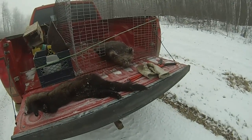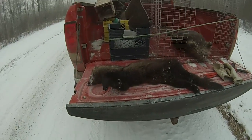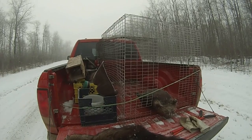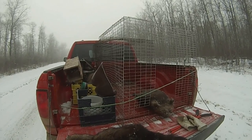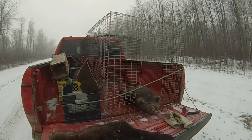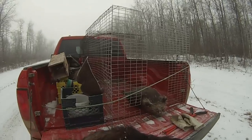That's a summer beaver. It's going to be chopped up and in these cages and set down where there are lynx and where I've seen actually wolverine tracks. So, you know, I might as well have something out for it. I'm checking traps here anyhow.